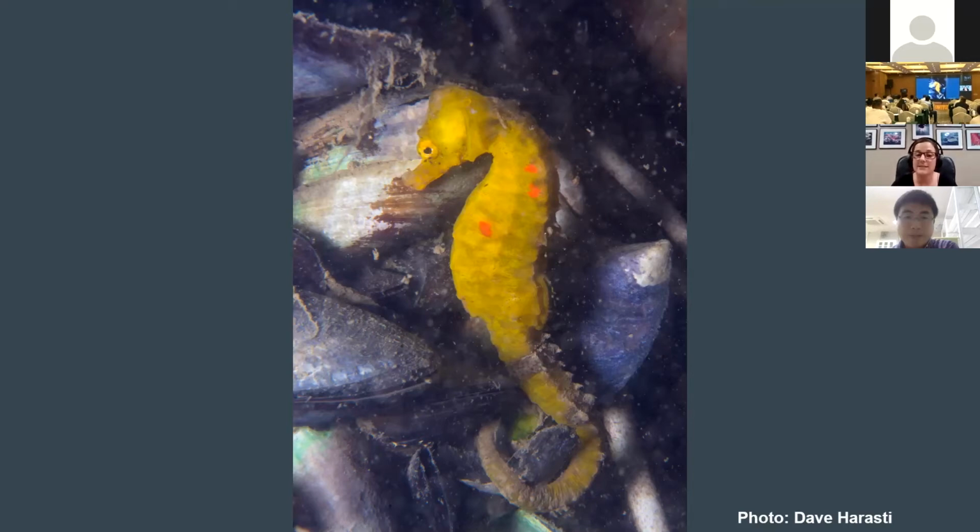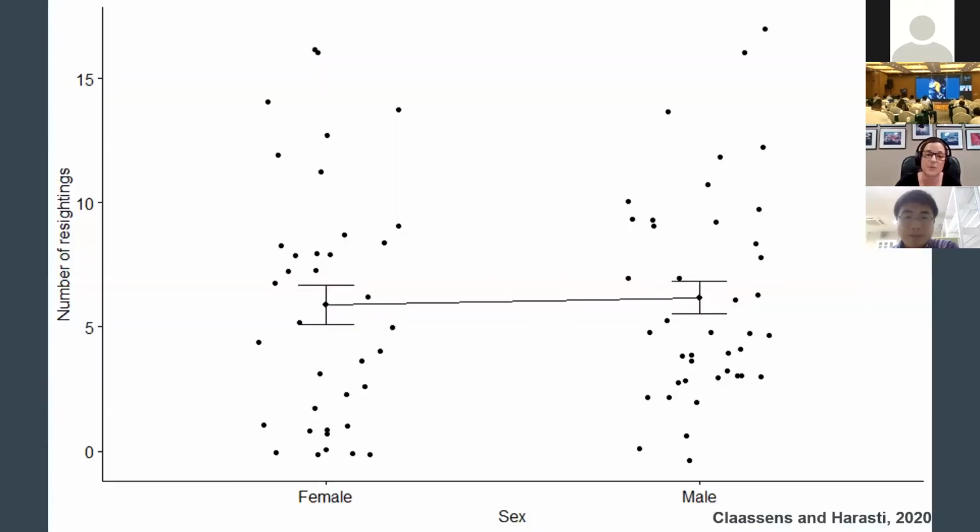Even though we were limited with the number of seahorses we were allowed to mark, as well as the number of sites we could focus on, we decided to pick one area within the residential marina estate where high densities of seahorses can be found. And we marked around 80 seahorses and followed them for a 13-month period.